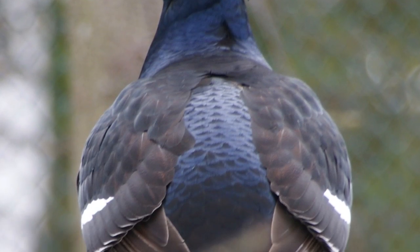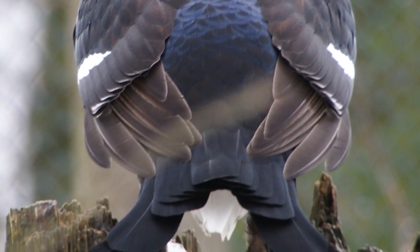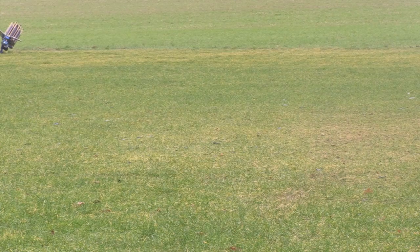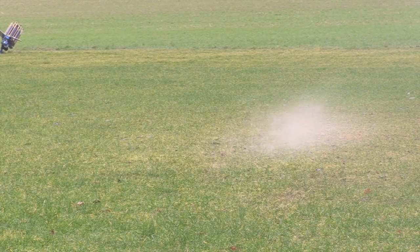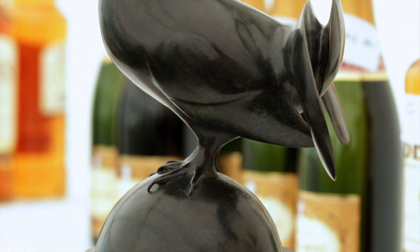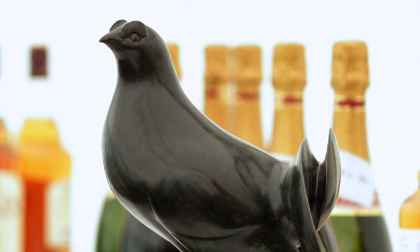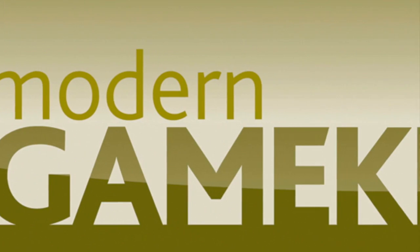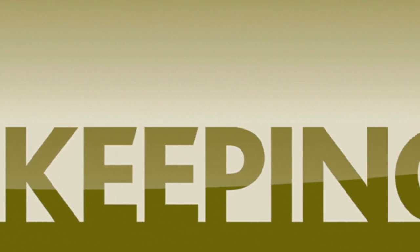A shoot has raised £16,000 for black grouse research. The World Pheasant Association's annual charity clay shoot at Argonne Shooting Ground 2 weeks ago saw 24 teams of 4 compete for the black grouse trophy, created by renowned sculptor Simon Gudgeon. The event raised vital funds for the WPA's research into the habitat loss and predation that threaten the black grouse. For more on this story, don't miss Modern Gamekeeping magazine.